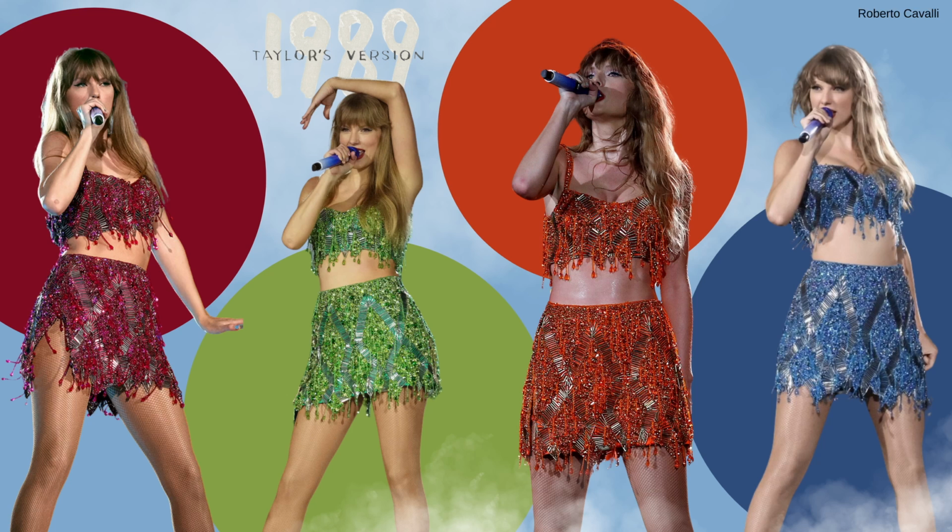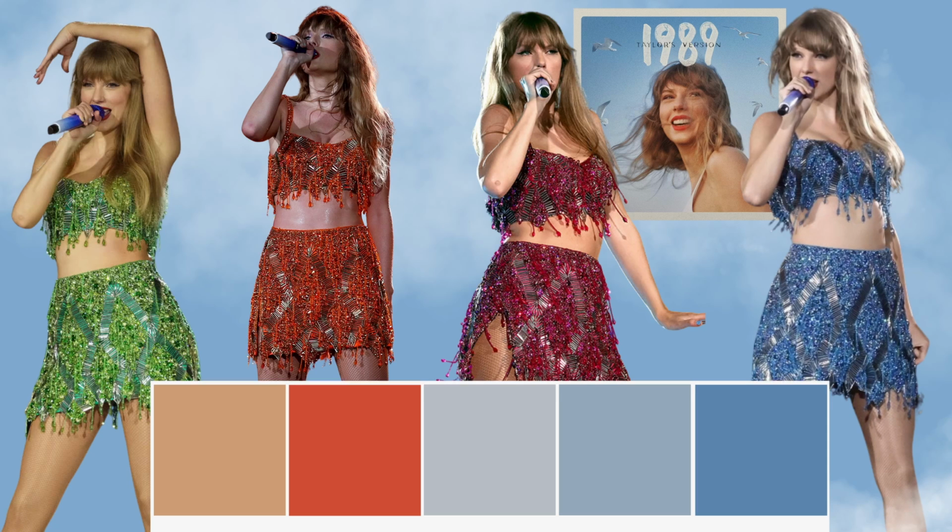So she's had the maroon, the green, and the orange, all adorable. And then she announced the 1989 with the blue to match the album. I absolutely love it. And look how it kind of falls in with the album colors. So down at the bottom, we have the different album colors. I see the orange being pulled and I see the blue. The maroon is a little bit out there, and so is the green. So we have two colors that don't quite match, but she needs to stand out.